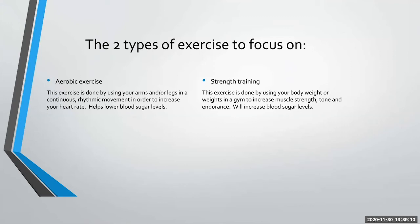Now, on the other end, we have strength training. And this is exercise done by using your body weight or weights in the gym to increase muscle strength, muscle tone, and muscle endurance. However, strength training is going to increase your blood sugar levels. And the reason being is because the main food source for muscle use is sugars, right? So as you are exercising, you're burning those sugars out. Your body says, okay, well, we need to replenish so that we're not breaking down the muscle even more and absorbing what we've just done. So let's increase those sugar levels within the body.